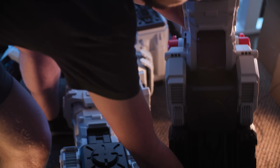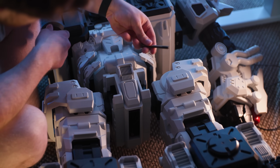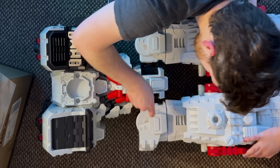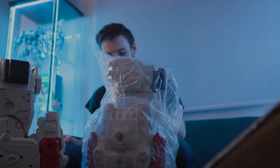Even crazier, they use that exact same method to assemble the legs. It's just 2 screws holding hollow plastic to hollow plastic without any metal lining the inside of the screw holes. I don't care if the plastic was kissed by an angel. It's plastic, and it can only hold so much. If you don't believe me, I've been waiting to show you guys the worst part.